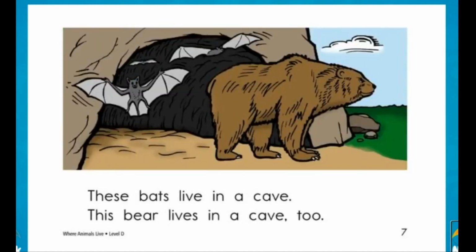These bats live in a cave. This bear lives in a cave too. What are the animals? That's right, a bear and a bat. Where is their habitat? The cave. The cave provides them shelter. It is where they live.